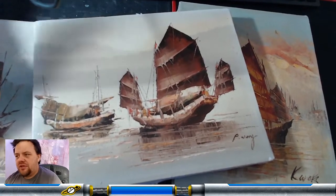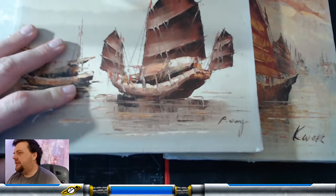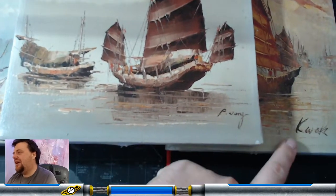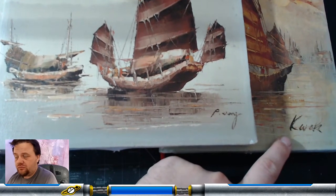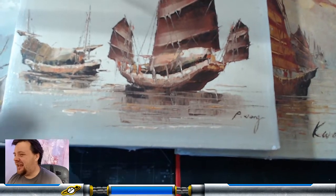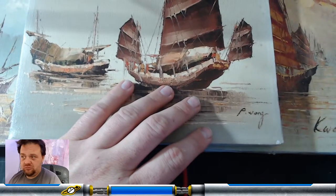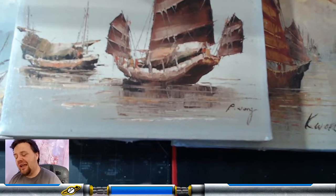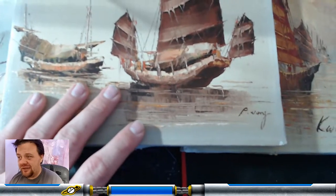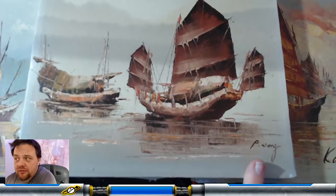Now let's first talk about the good stuff. Now, there are 2 sets of paintings. One by a P. Wong and one by a K. Wok. Depending on where you land on this sort of thing, I can't find too much on Peter Wong, whether it's Peter C. Wong or Peter Wong, that actually shows that he's the one who painted these. And in fact, I found this actual painting on eBay. And in fact, I found like 17 of this painting on eBay.